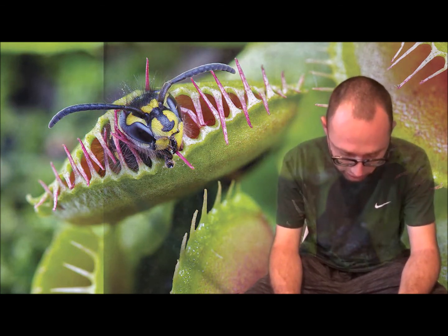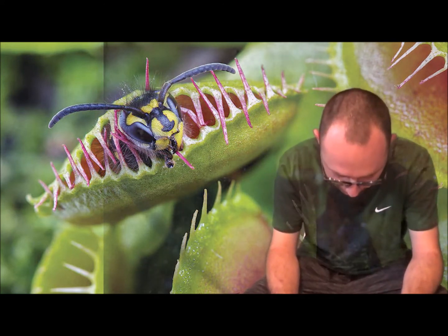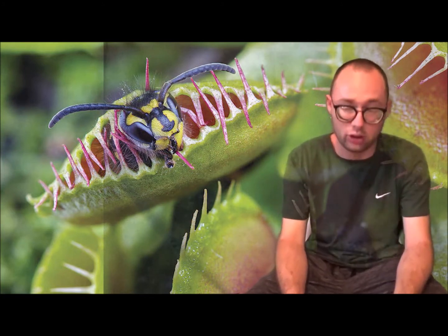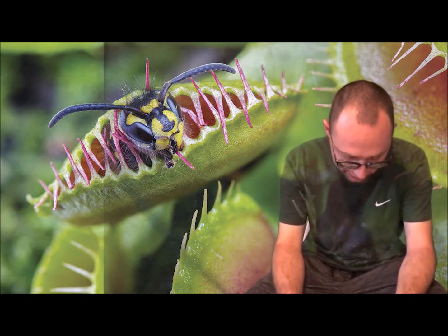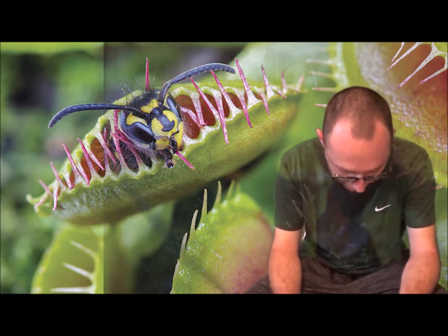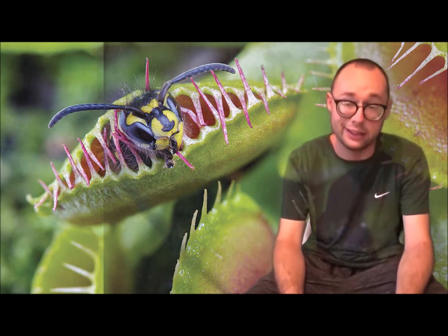However, Venus flytraps cannot digest exoskeletons. Instead, when this trap opens, it spits out the bones of the insects. Even though Venus flytraps are carnivorous plants, they cannot eat the same types of meat that humans can. If you feed a Venus flytrap a fast food burger, the plant will turn black, rot, and die.